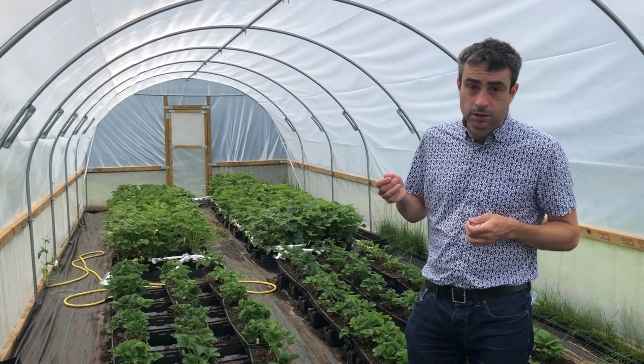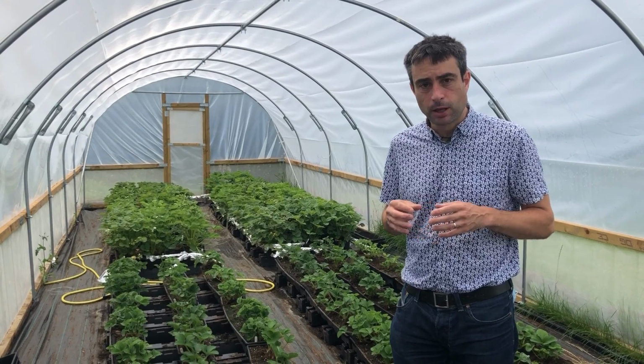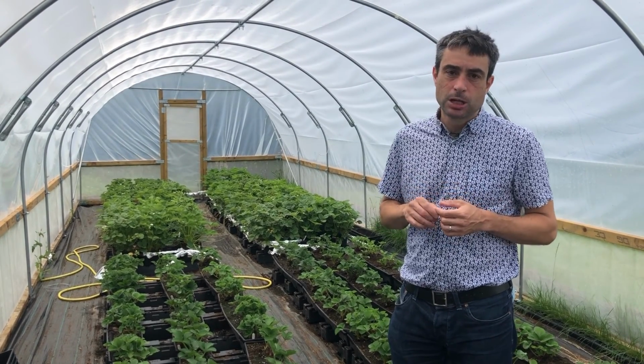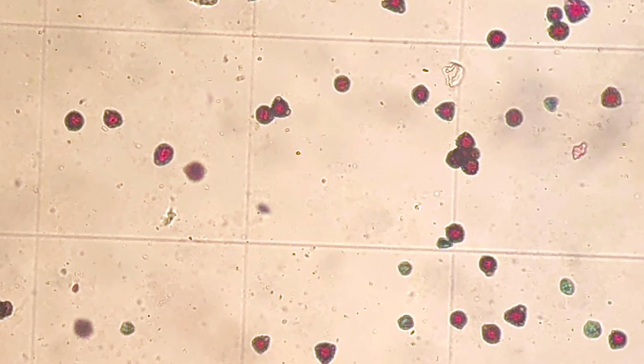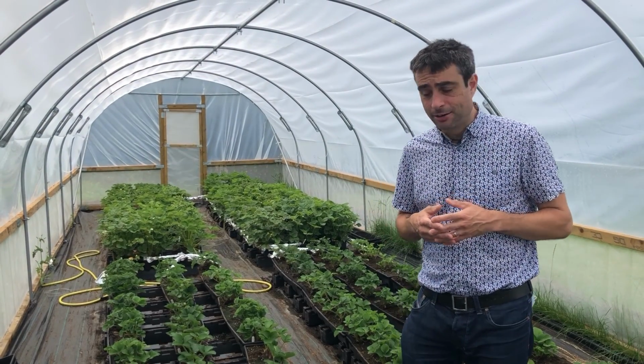To do that, I pick all of the stamens from the plant. The stamens are the bit of the flower where the pollen is made. I put them in a tube and I stain them with a purple stain. And then back in the lab I can count how many pollen grains there are. That will tell me how many pollen grains there are per flower.